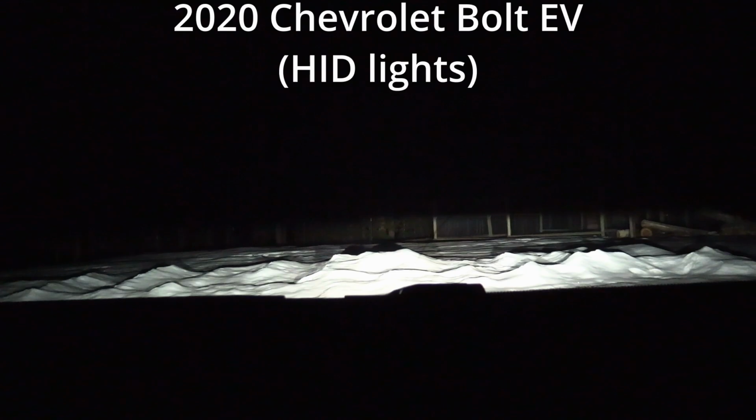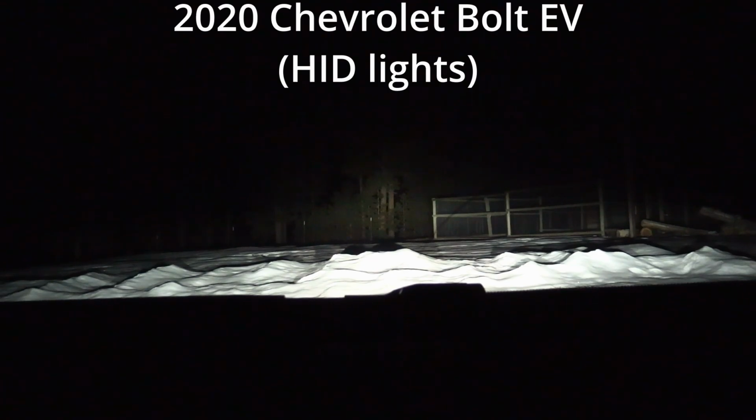Here we go. This is the 2020 Chevy Bolt. Beautiful light. I would say kind of just like the Model 3, pretty much the same. But the Model 3 has different lights than this Bolt. This Bolt has HID lights, and the Model 3 has LED lights, but these look very much the same. The HIDs out of the 2013 don't look as good as these here from the Bolt, but let's see what this does on high beam. Wow, nice.